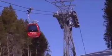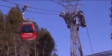By implementing efficiency measures, ski resorts can significantly reduce their energy consumption. However, more and more ski resorts worldwide are going one step further and adopting measures to increase their use of renewable sources of energy.